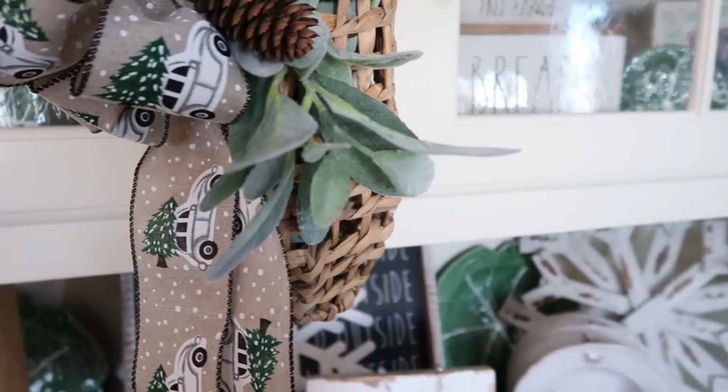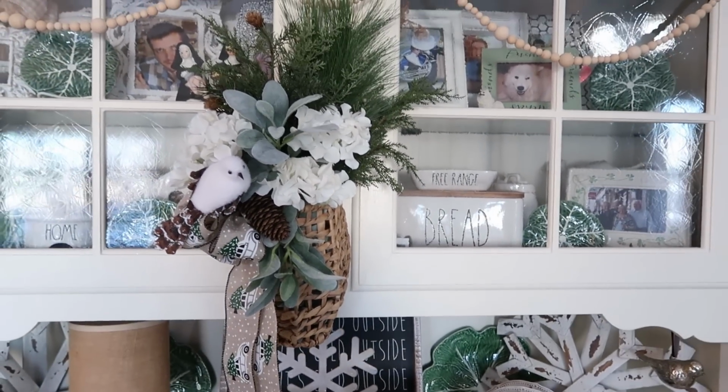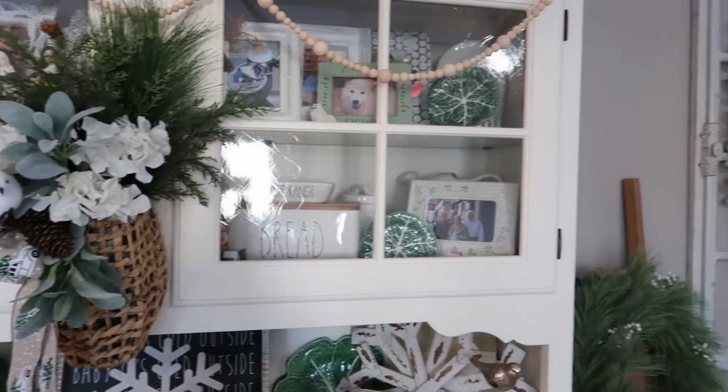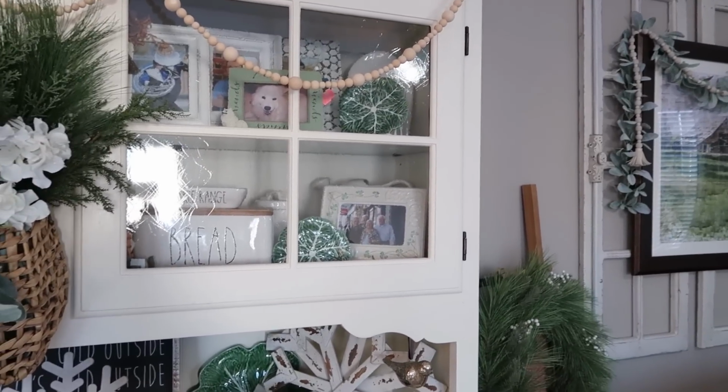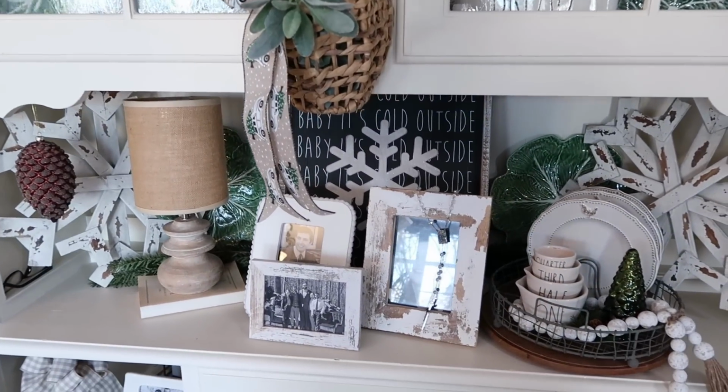I think that it looks so pretty here on the cabinet. It's just the right size. It's not too much, and the green helps pick up the green plates that I have up in my cabinet and down on the sideboard.